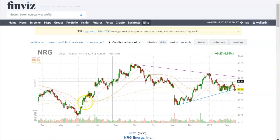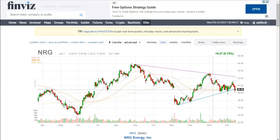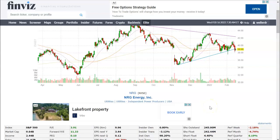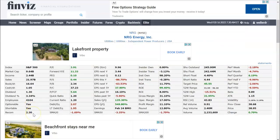This chart looks a little better. Swing there, swing there, swing there, swing there. I like NRG. NRG had a 9 on TipRanks. Yeah, this looks tradable. Target price of 45, currently at 38, 39. Yes, moderate buy. Nothing to write home about.